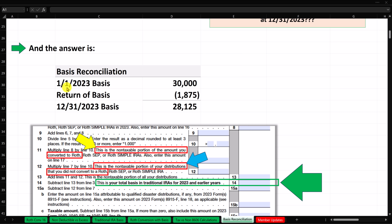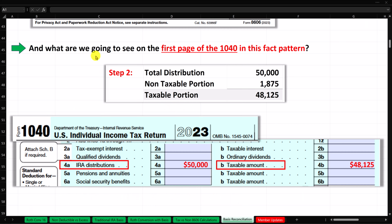The January 1st, 2023 basis was $30,000. We had a return of basis of $1,875. Therefore, our December 31st, 2023 basis would be $28,125. And that is the number I would expect to see on this line for this example. Your total basis in traditional IRAs for 2023 and earlier years would be this number, $28,125, and this is what would carry into 2024.